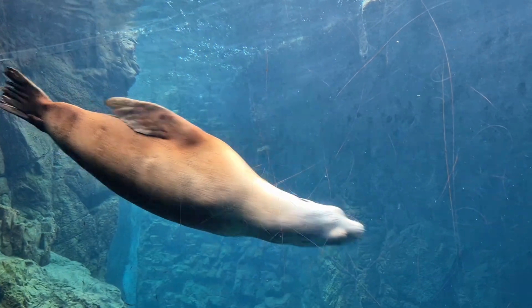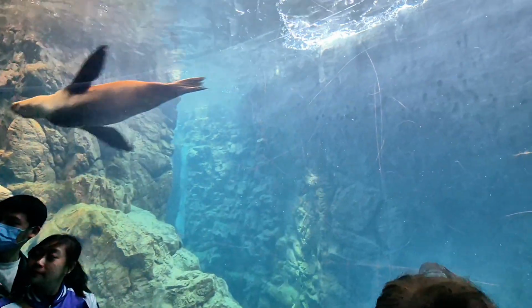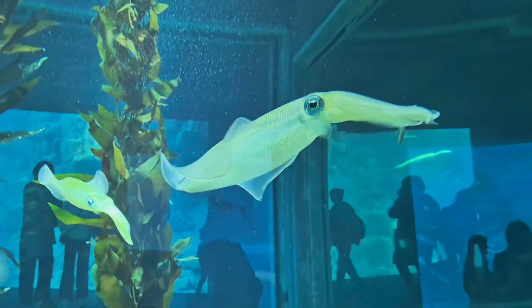As you carry on around this tank, you encounter a couple more different areas, which include some fur seals swimming around, and even a tank with some cuttlefish. But all this time, this massive tank is in the centre, and you just find yourself getting drawn back to staring at the commotion inside.